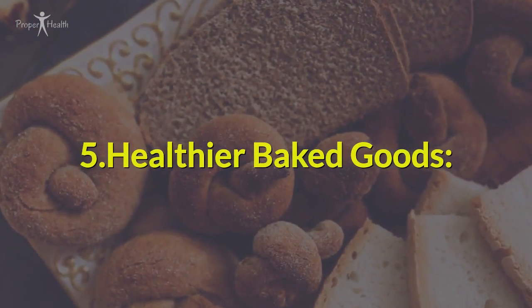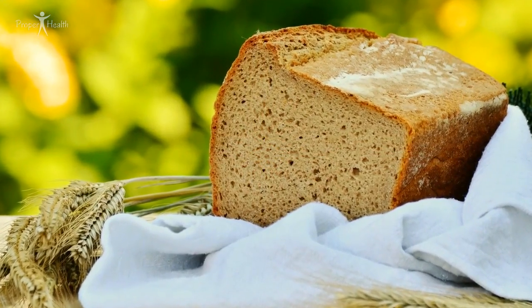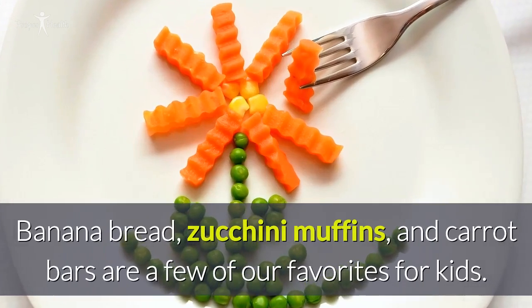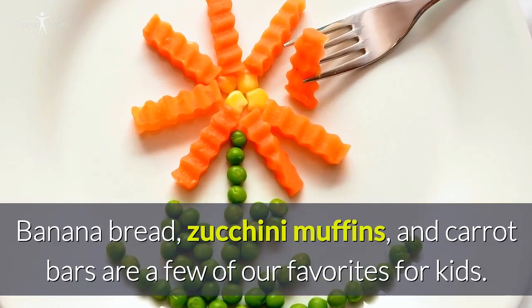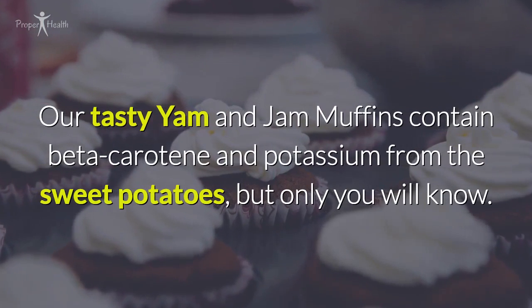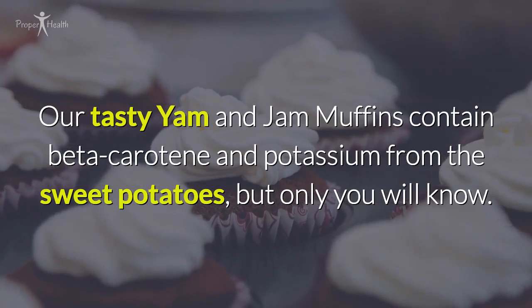5. Healthier baked goods. Your child will never guess you're sneaking fruits or vegetables into her diet when you bake them into yummy muffins or breads. Banana bread, zucchini muffins, and carrot bars are a few of our favorites for kids. Our tasty yam and jam muffins contain beta-carotene and potassium from the sweet potatoes, but only you will know.